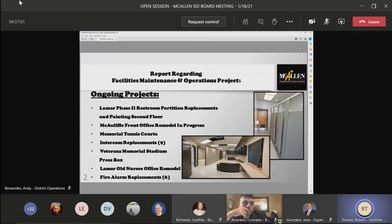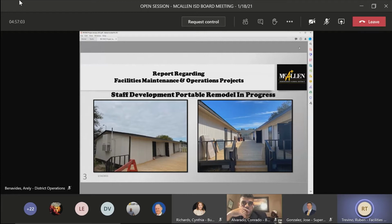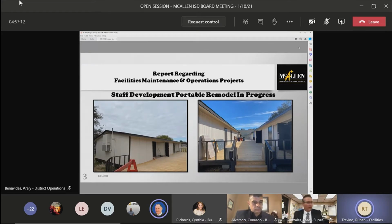And we also have the fire alarm replacements, which the notice to proceed has been issued as well. On our next slide, we have the staff development portable remodel, which continues. We will be housing on the actual portable that you see on the left-hand side. That will be the new area for Dyslexia 504 and our counseling department. They will be joining the staff development area or crew out there.